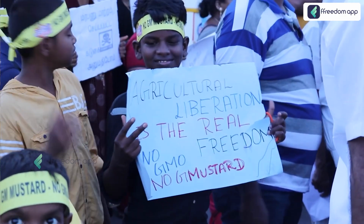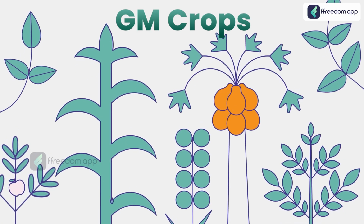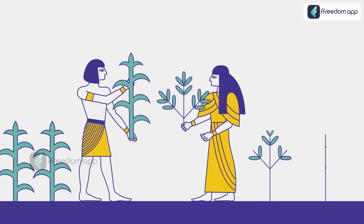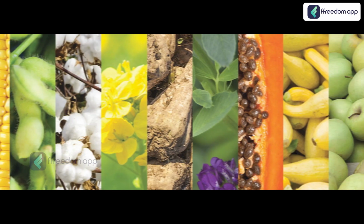Across southern India, farmers are raising their voices in protest. They are deeply concerned about genetically modified crops, or GM crops, which they believe could threaten their livelihoods, independence, and the environment. But why are these crops causing such a stir? And what exactly are GM crops?